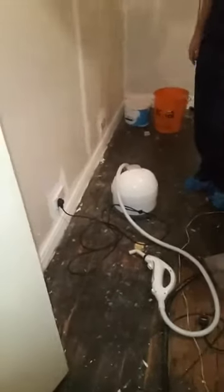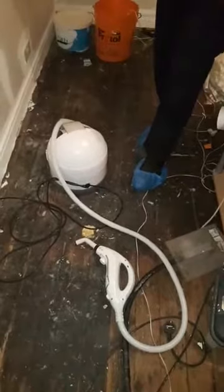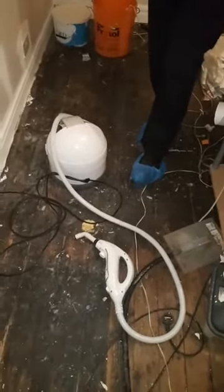So what we're going to do is we're going to basically get Peter using a little bit of the steam. And now this is called the Cymex Eradicator. Now this is pure dry steam. And Peter will just give a little bit more information as to why steam at a certain temperature is effective against bed bugs.